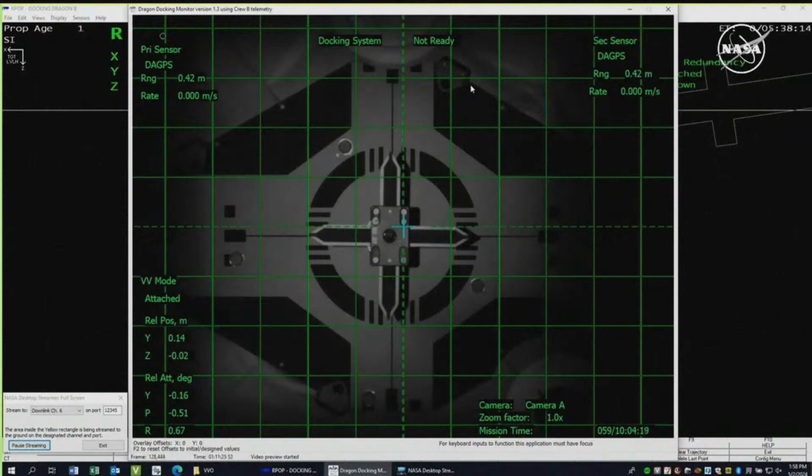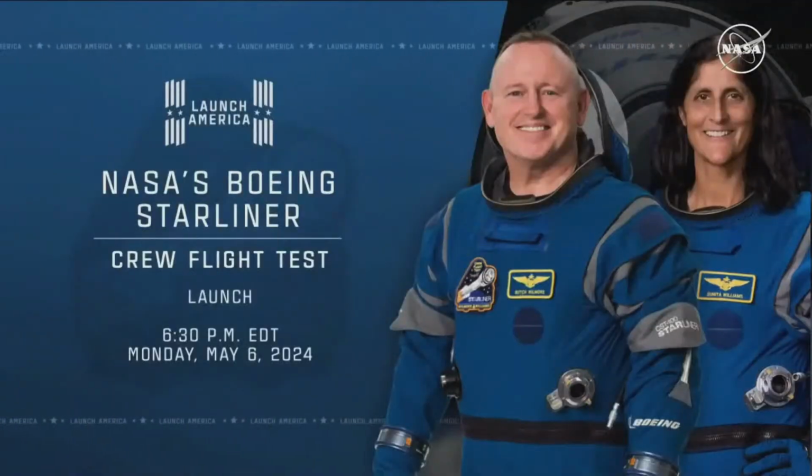But with a successful port relocation this morning, we're going to wrap up our coverage of Dragon's relocation from the forward port of Harmony to the Zenith port of Harmony in preparation for the historic crewed test flight of the Boeing Starliner vehicle with NASA astronauts Butch Wilmore and Sunny Williams aboard.